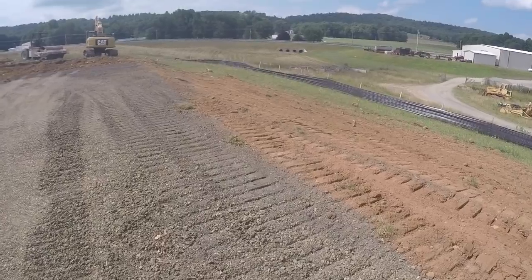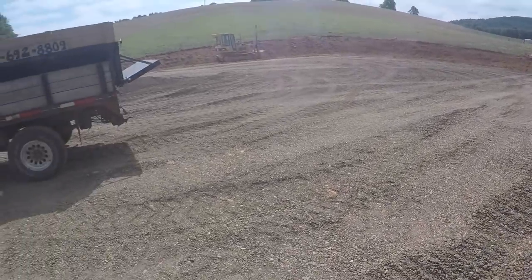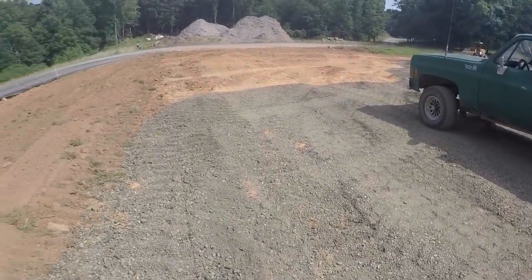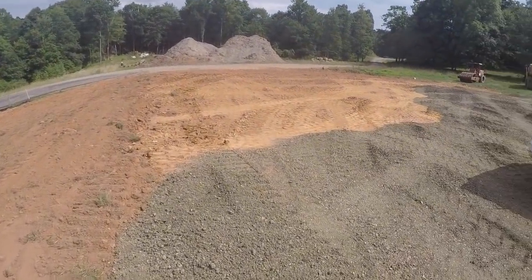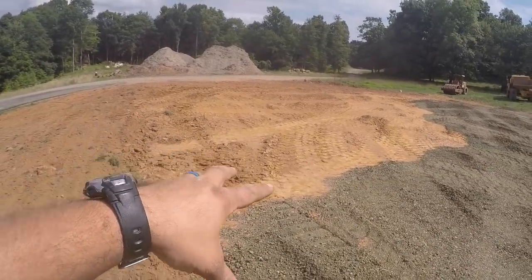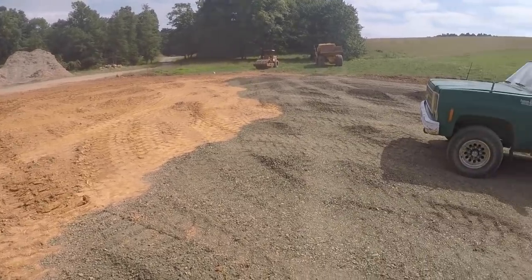Alright, so we spent the morning working on this pad. It's a Friday morning. Well, it's Friday evening now, but this morning we worked on the pad. And we got the whole thing on grade now, the building part of it anyway. And we had to raise this corner up about 5 feet. So we had to move right smart dirt into right here.